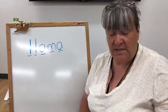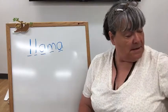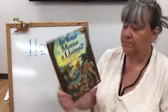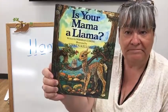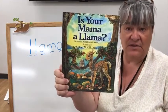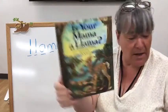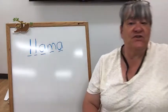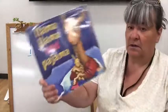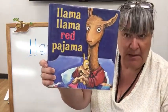You might know some llama books like, have you heard the story of Is Your Mama a Llama? This book is so much fun because the baby llama's trying to find his mama llama. Is your mama a llama? And there are so many books about Llama Llama Red Pajama. You might have some of the Llama Llama books.